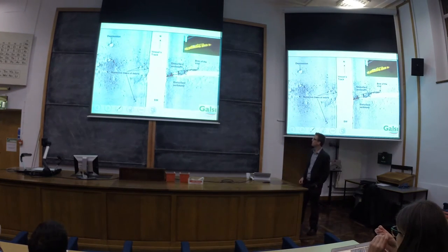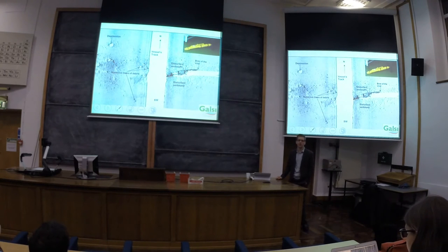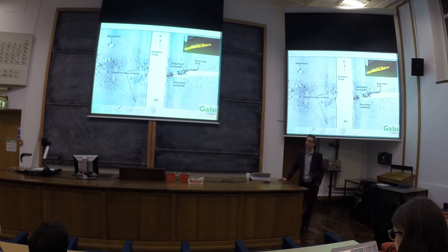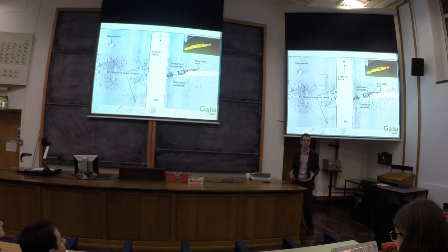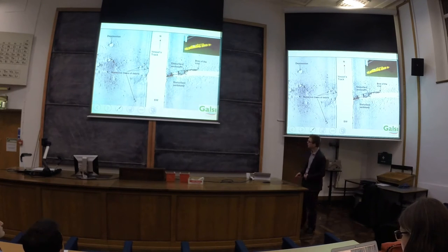A recent example, this was probably in about 2008-2009, a pipeline survey was being performed. So Fugro was commissioned by Gassco to go and look at the seafloor to try and identify the best place to lay a large diameter pipeline which is going to export gas.